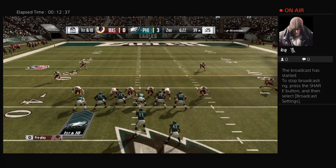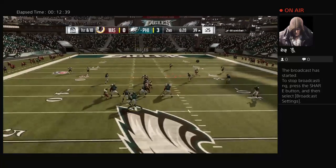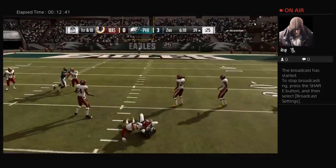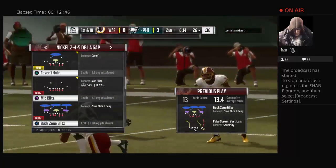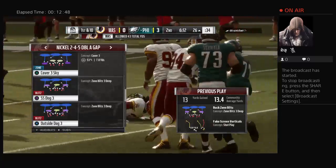So after the INT, here's Wentz. Wide open receiver complete. It's a gain of 13 for number 13, and it gives him a first down.